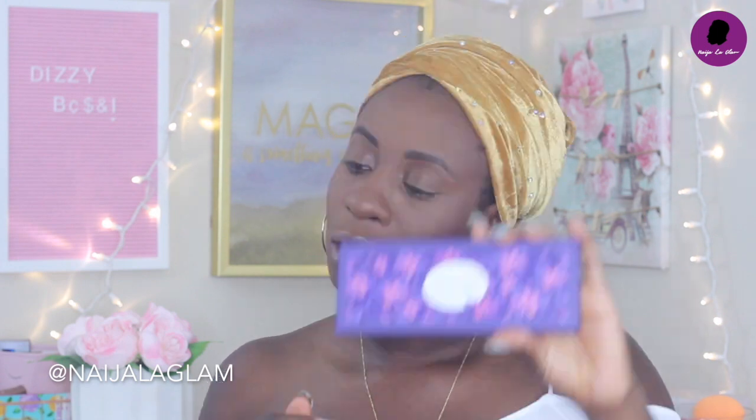I think I'm gonna use this. I don't do cool eyeshadow looks, like cool as in cool toned. I don't. So pray for me. I usually stick to my warm tones, what I know. But something is just telling me to live life on the edge.